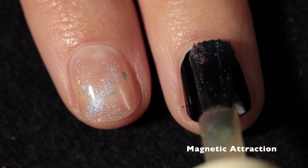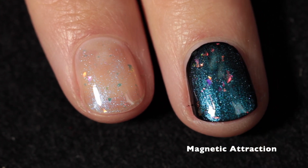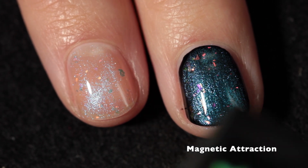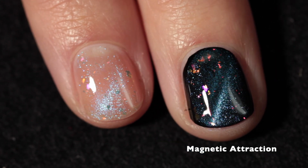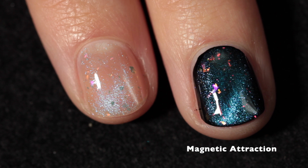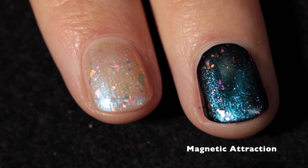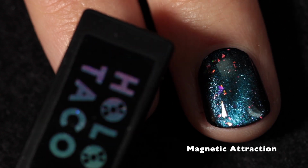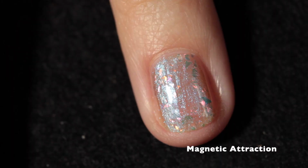But of course, you can definitely layer it, and that's a really beautiful effect as well, especially over something like a black, which really lets the blue shimmer pop. So if you are wearing this on its own, it's probably best to build it up in 2 coats. That way you get a little more shimmer, which obscures your nail underneath. And it just looks really good.